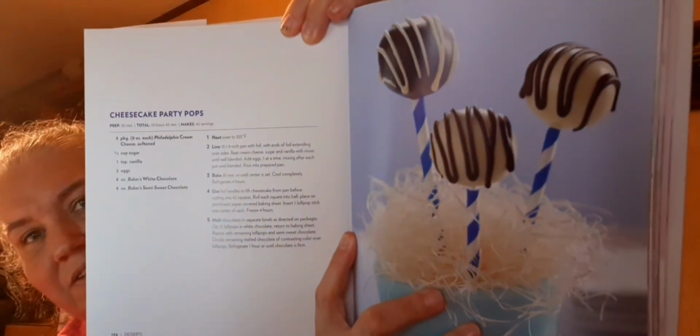So we can get into the desserts. Creamed corn. Ooh, here we go. Cheesecake party pops. That looks festive, right?